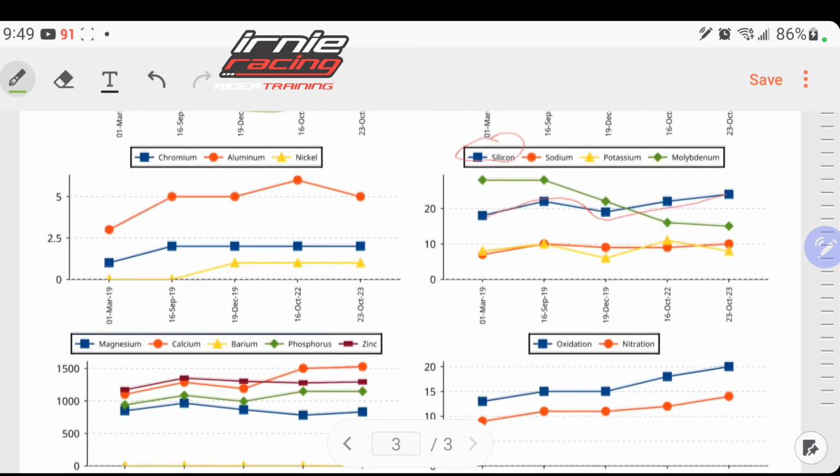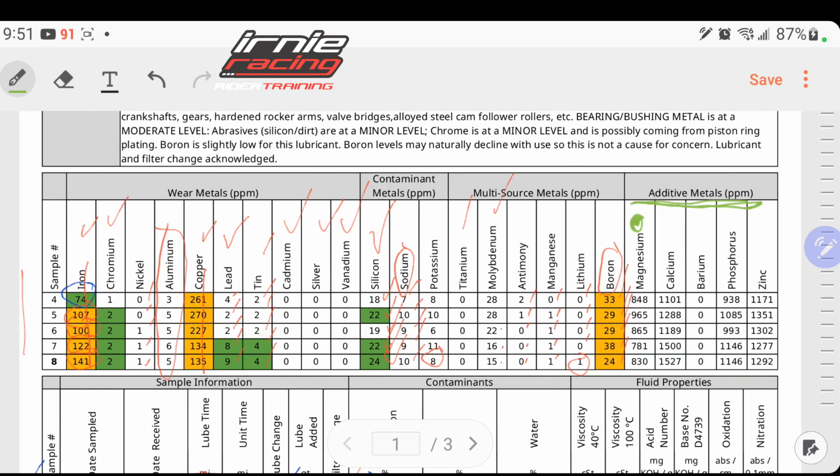Okay, so now we're moving on to additive metals. These are the metals, in parts per million, that are in the oil. You are replenishing these additives with top up, and you're replenishing these additives when you use a fuel additive such as AMSOIL's diesel concentrate, and it's actually helping your oil last longer for extended drain intervals. So magnesium, here we go. And then we got calcium, barium, phosphorus, and zinc.